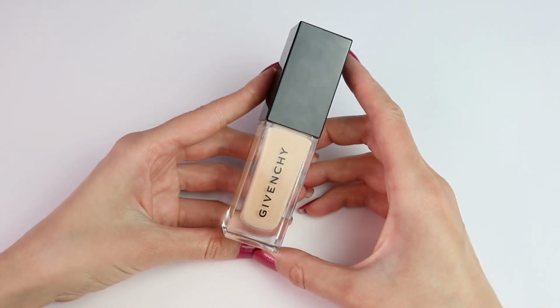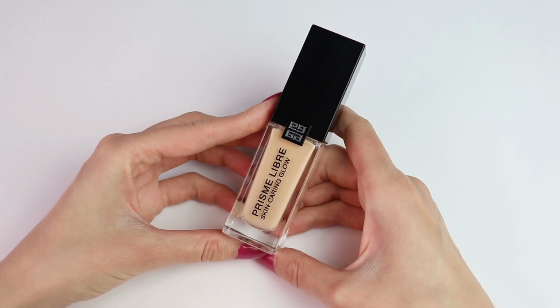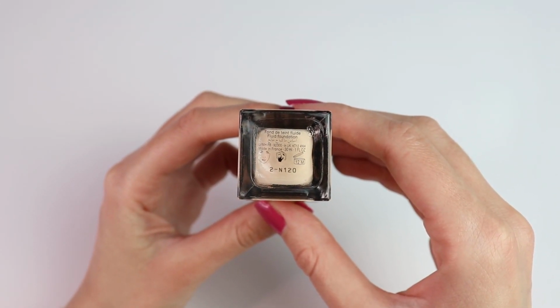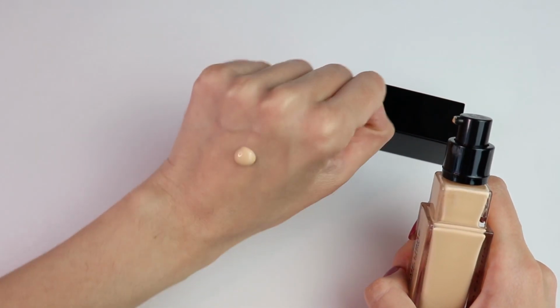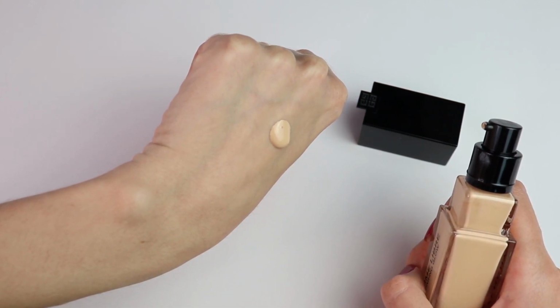Still, as I said, we are not buying foundation for the skincare and we are not buying foundation to replace our skincare. The packaging of this foundation is beautiful. It comes in a glass bottle and it has a pump, and the consistency of the foundation is very light. It's not too runny and it's not too thick, and it applies very easy with a brush or with fingers.